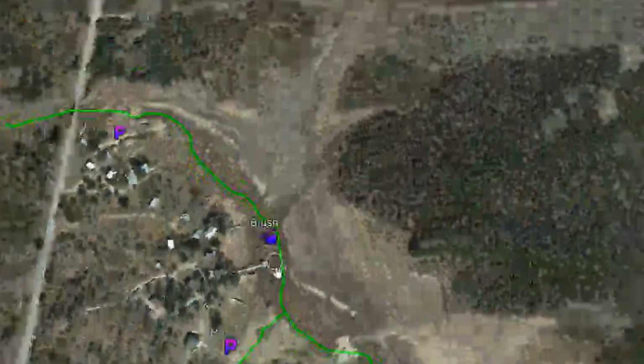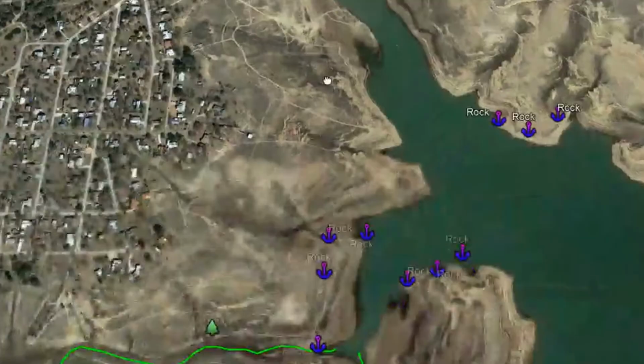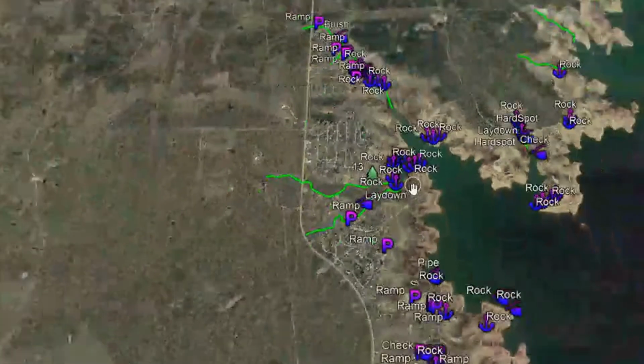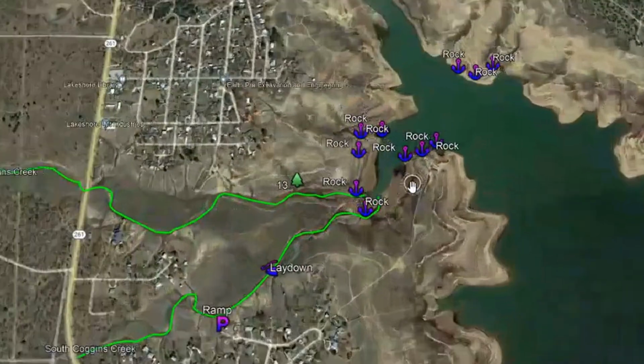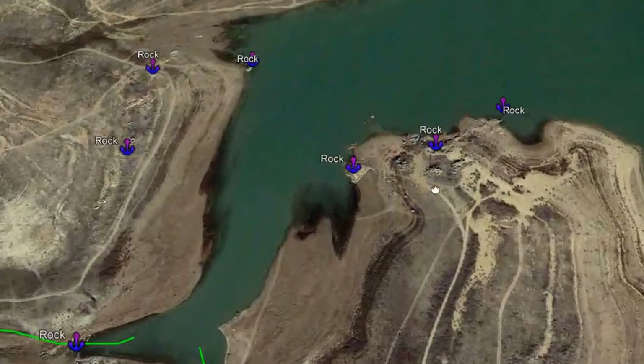All right, so let's move back down because we already talked about that. There was a ramp up there too. We talked about all of that stuff. Let's keep moving down. And now we're back here, almost midway through the lake. Let's do a couple more. I think we're gonna have to do one more video on this thing because this lake is so huge, but let's keep working on it.